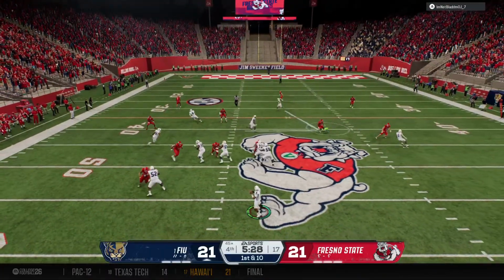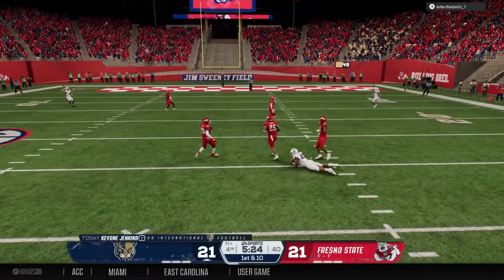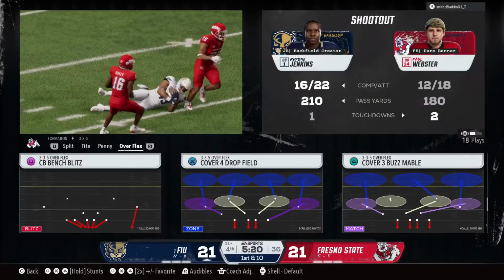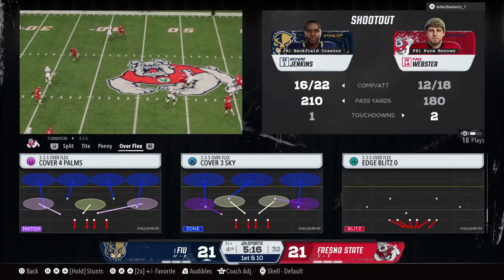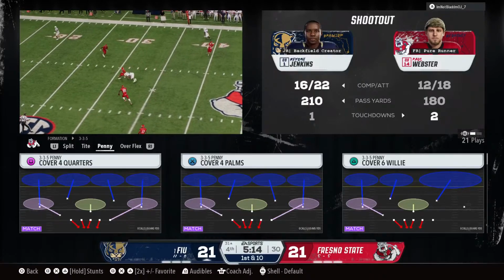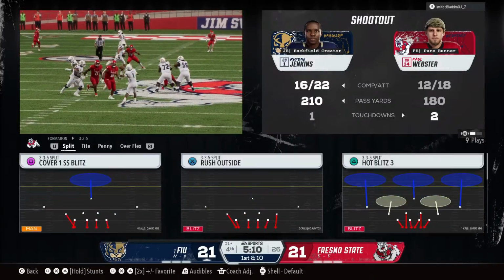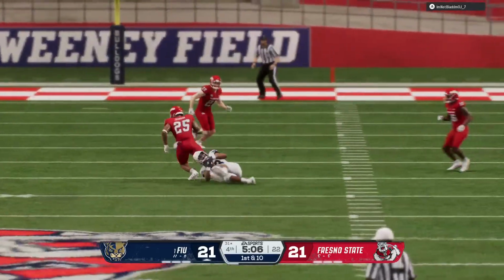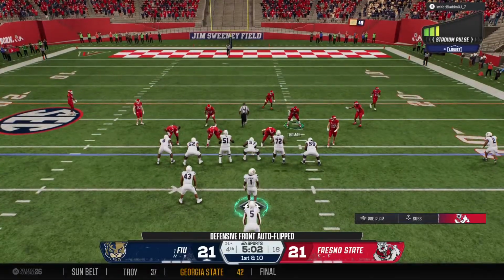Wants to go up top on 1st down. Bring in the heat. Grabbed in the middle. It's good, solid pickup there. Now they can start to smell it with a 1st down at the 31. FIU comes out with a fresh set of downs.